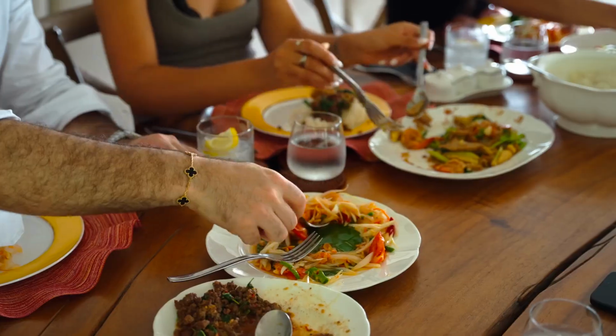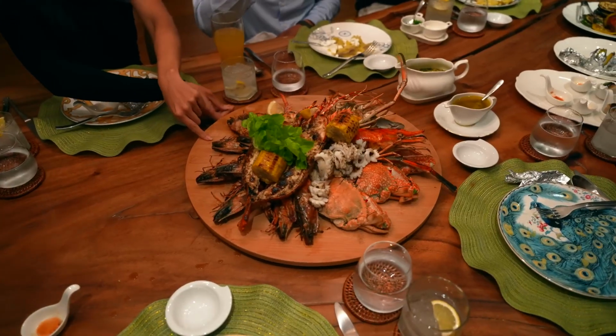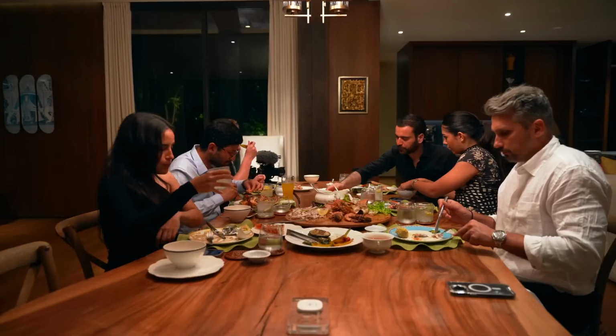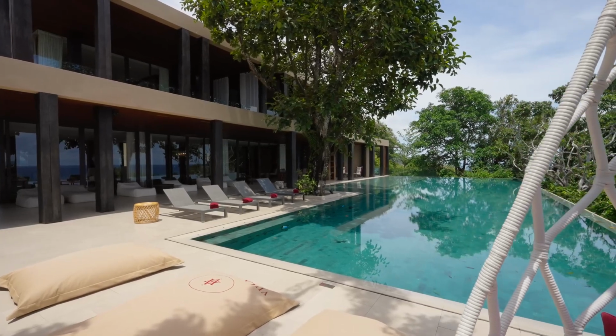Throughout the day, we indulge in beautiful lunches and dinners. Each presented as a feast for the senses, leaving us excited for the next dish. Thank you. That's really good. Oh, that's pretty good. That's not what you would expect it to taste like. It was the perfect way to relax and rejuvenate before exploring more of what Villa Amarisa has to offer.